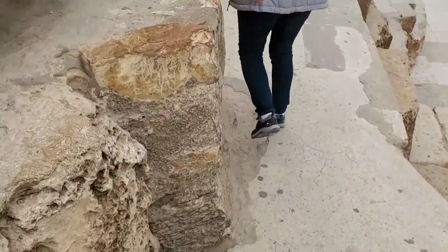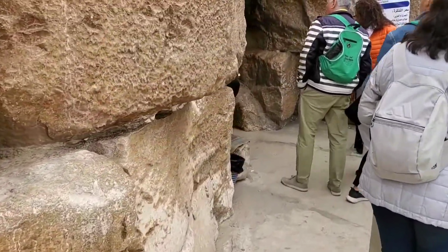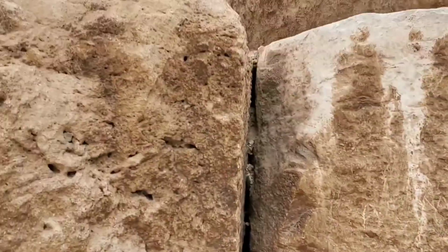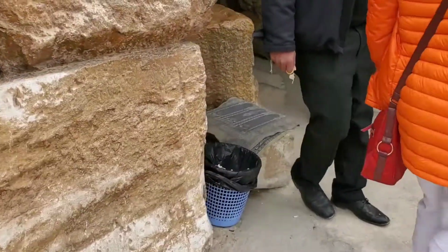And now we're heading downwards. This is the main entrance, which was built 1,000 years ago. The actual entrance is all the way up on the top there. No one's been able to open it yet. But this is the main entrance.